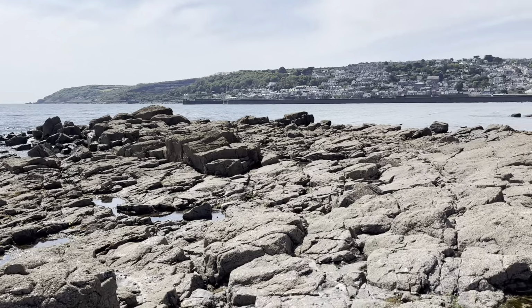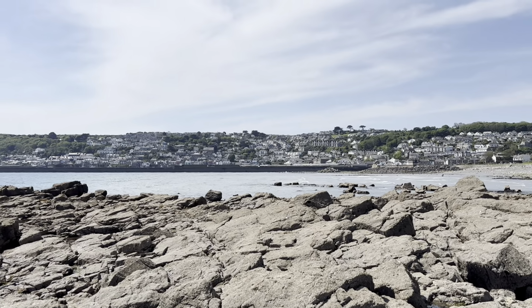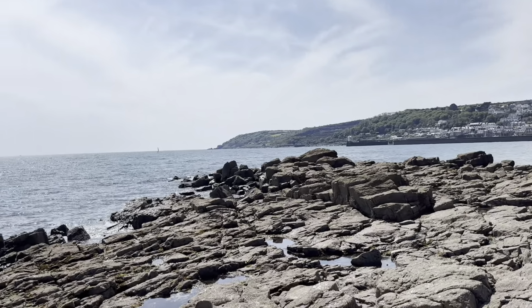Yeah, it's quite cool being out here. You definitely get a different perspective. Got Newlyn over there if you're unfamiliar. Newlyn Harbour, Penlee Point.